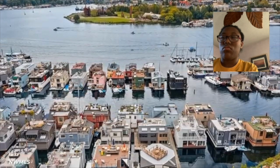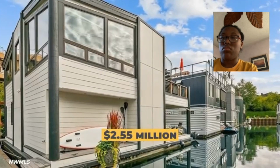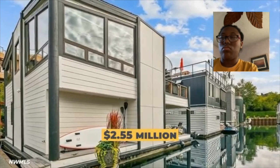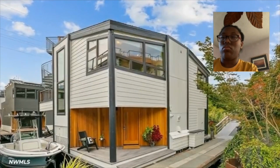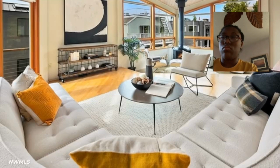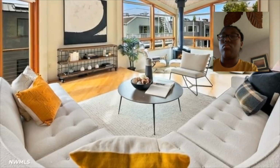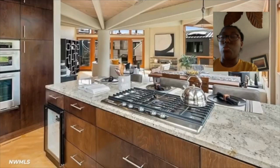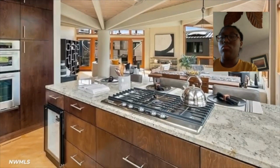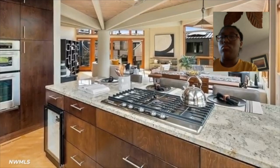One last trip to the lakes of Seattle for this recently sold $2.55 million home that comes with a mooring, saving on mooring fees. Located on the corner of the dock, the 2-story accommodation comes with 3 bedrooms and 1 bath, and 2,000 feet of living space, and just over 1,000 feet of loft. There's the usual luxury accommodations: open floor plans, marble countertops, wood-burning stove, you know, the works.